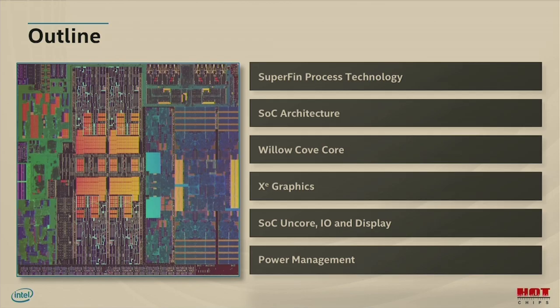Next, we will deep dive into the most critical IPs. We will explain how we design Willow Core to optimize the entire range of the VF curve to deliver high performance across a wide range of TDPs. Later, we'll take a quick look at Xe graphics. I would like to take this opportunity to refer you to David Blythe's Xe architecture presentation here at Hot Chips, where he will discuss our Xe groundbreaking graphics architecture in detail.